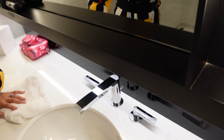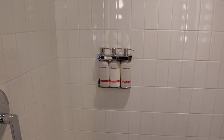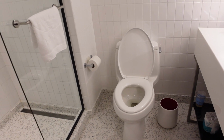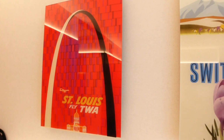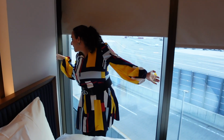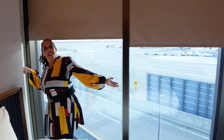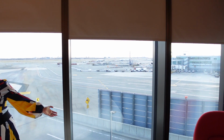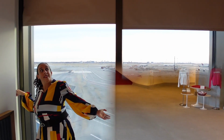The baño. And then the bathroom. TWA shampoo, conditioner. And the throne. Above the beds are some retro posters, advertisements for TWA, magic windows. Thanks for leaving up for now. The sun's gone now.